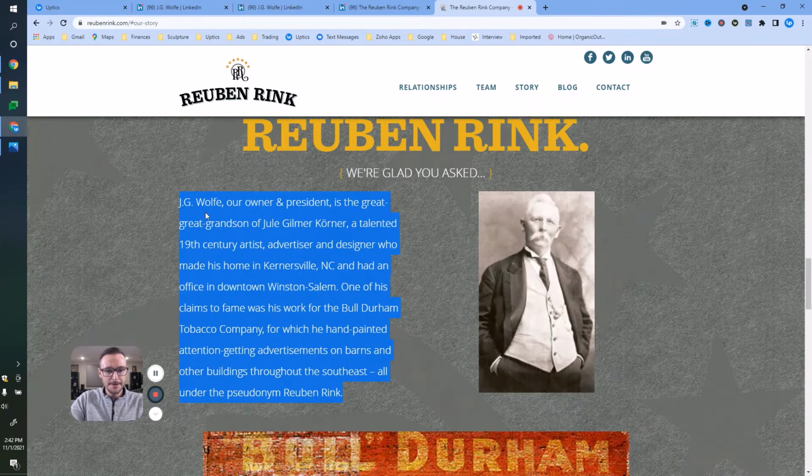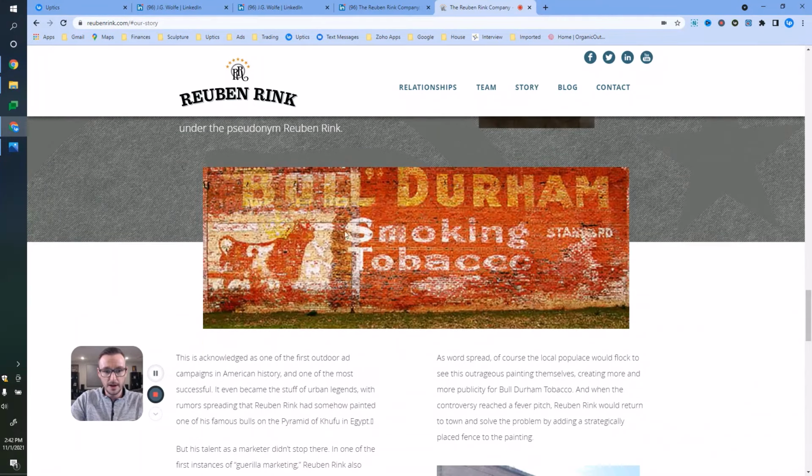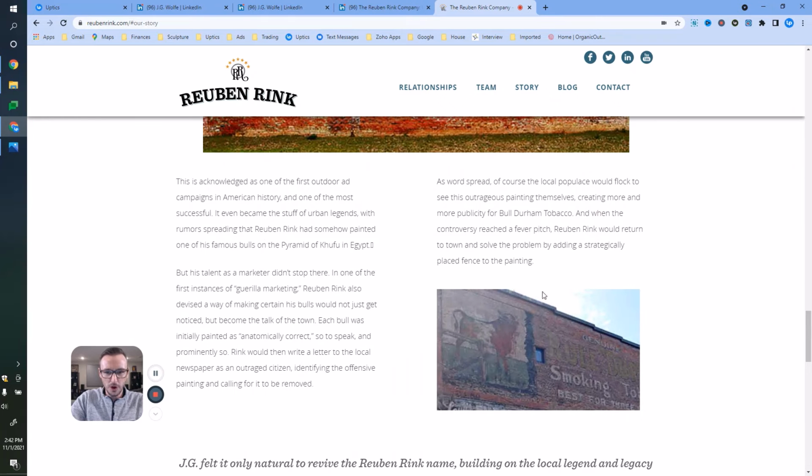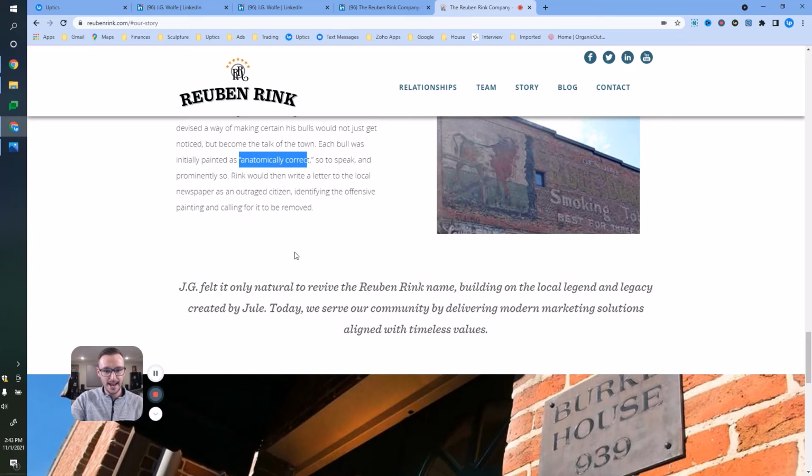Essentially, I read the story about how JG's great-great-grandfather had started and was doing marketing for Bull Durham tobacco. And there's this funny story. They would go paint this mural, and it was an anatomically correct, as they say, bull. So basically what they did is they painted the bull without the fence. So I'll leave the rest to your imagination, right? So essentially his great-great-grandfather was a really good guerrilla marketer. And the Rubin Rink actually changed its name. It was previously named something else.